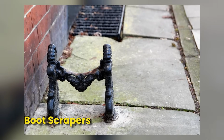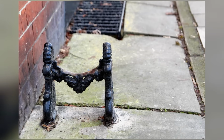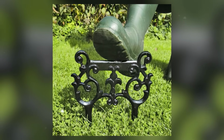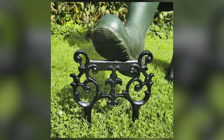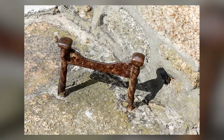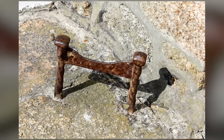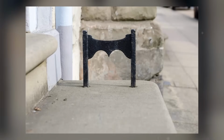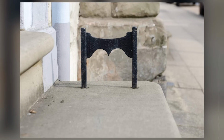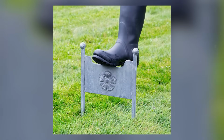Boot scrapers. If you've ever noticed a small cast iron fixture near the front door of an old home and wondered what it was, you've likely spotted a boot scraper. These once common household features were essential in an era before paved roads, when dirt streets and horse-drawn transportation made walking a messy affair. Before stepping inside, people would use the scraper to clean mud, dirt, and even horse droppings off their shoes, preventing the mess from being tracked indoors.